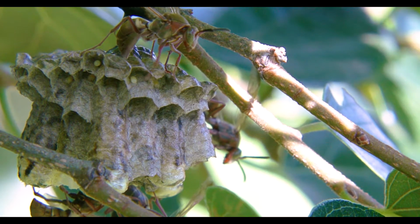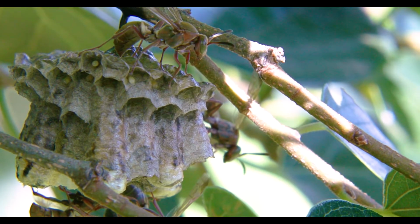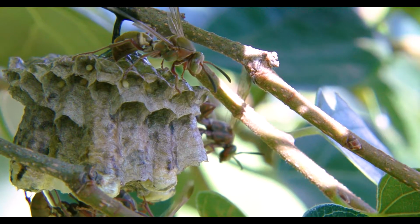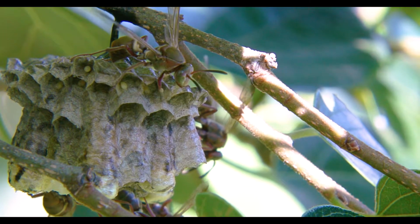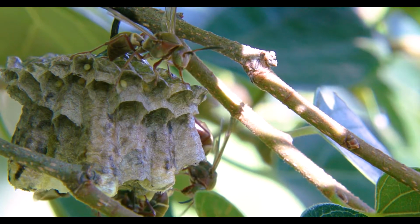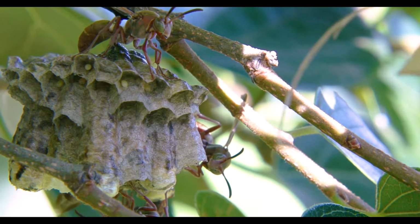I wanted to show that paper wasps are not as aggressive as people think. So I filmed them in slow motion, 5 times slower than normal, in order to see their behavior. When something is brought close to the nest, the lookout does actually send out an alarm.